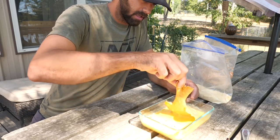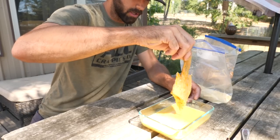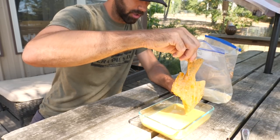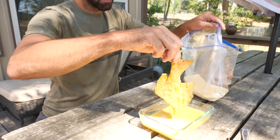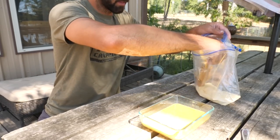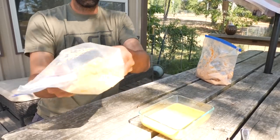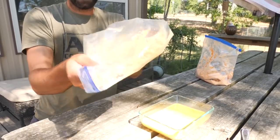There you go, just a little shallow dish, the egg whisk. And those of y'all who have been watching for a while, you see that we do this all the time when we're cooking fish this way. And also when we're cooking frog legs, maybe even deer meat, if we want that extra crisp. So we got him in there. Kind of shake them up a little bit.